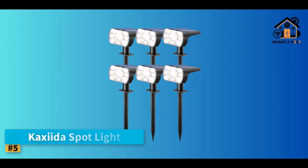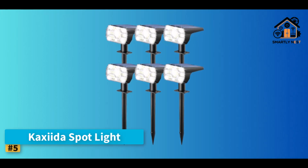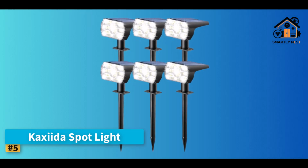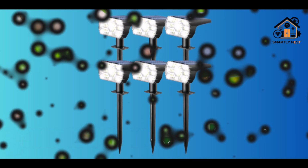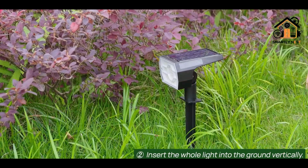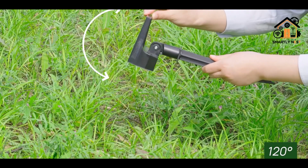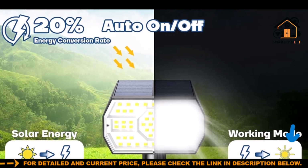Number 5. Kaxiida Spotlight. The Kaxiida Spotlight offers an excellent blend of simplicity, brightness, and durability, making it a practical choice for homeowners looking to enhance their yard's nighttime ambiance. Its wireless, 2-in-1 design makes installation a breeze. Users can either stake the lights into the ground or mount them on a wall, allowing for versatile placement around gardens, pathways, patios, and landscapes.